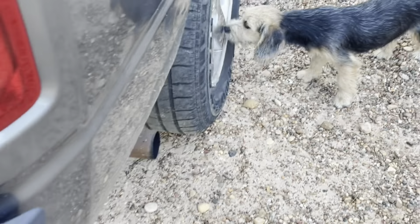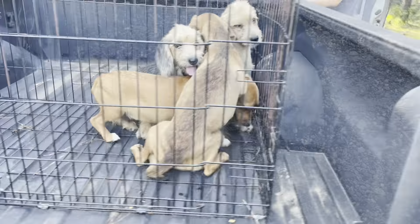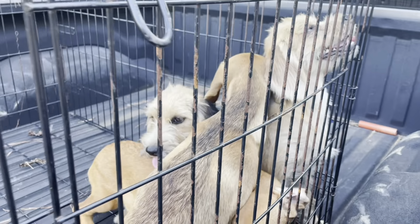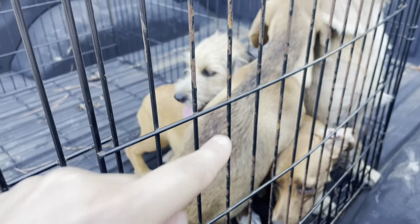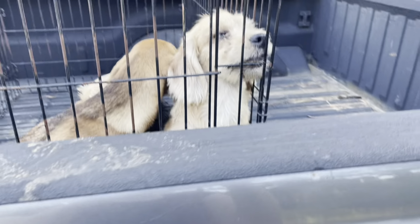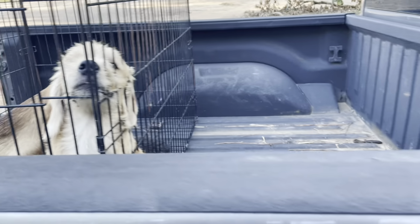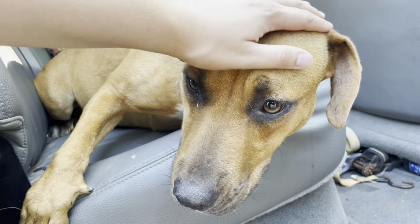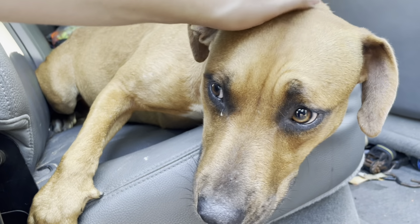This one's my favorite. So there's five total. These two that look very terrier-like, and then these two that look more weenie dog-ish, and they're so scared. But none of them tried to bite, even though they were so terrified. Oh, and this poor girl. It's okay. It's gonna be okay.